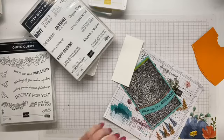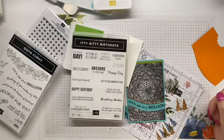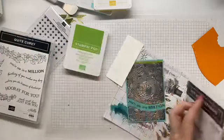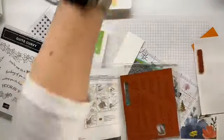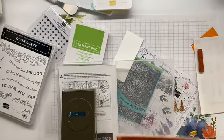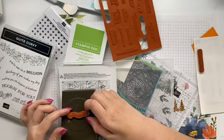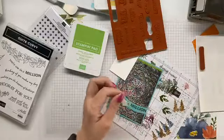Happy day. What about happy day? Happy day, you're 1 in a million. That will work. And I'm pretty sure they fit in. Oh my God, I haven't even mounted that one. It's not very many stamp sets I haven't mounted, but this is one of them. I am going to see if Happy Day will fit in the classic label.